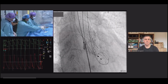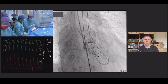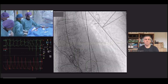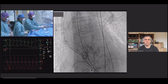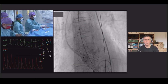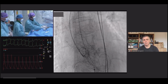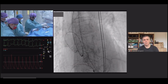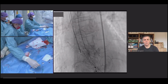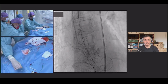So you saw Ole was leaving the pigtail in the non-coronary cusp. Let's go a little bit away from it. Quite simple to bring it out again. It's just using a standard J-tip guide wire and push the wire all the way in and then bring the pigtail back.